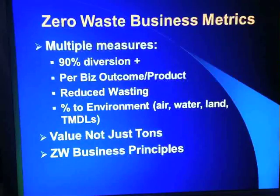When we look at how to measure, reduce, and reuse, it's really important to realize that multiple measures are needed. Toyota highlights most businesses will recycle some, then recycle more, then recycle less. And they recycle less because as they reduce and reuse, they decrease the calculation of a recycling diversion rate. But it's preferable for them to do reduce and reuse, and that's why we say that the 90% diversion number is an important metric and a very powerful one, but it shouldn't be the only one that is considered. Reducing wasting and reuse systems are also really important to track.